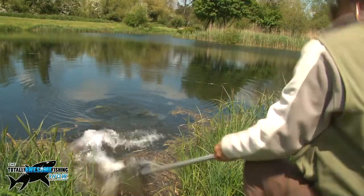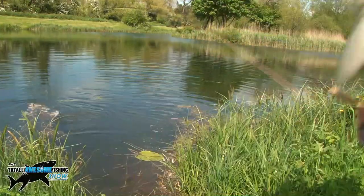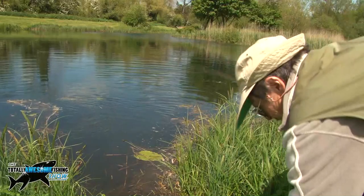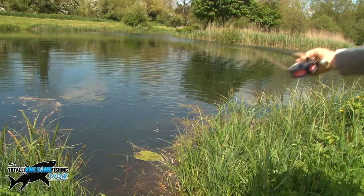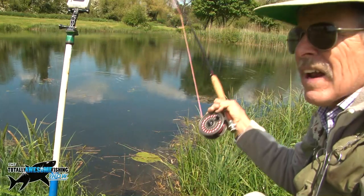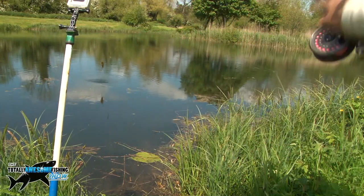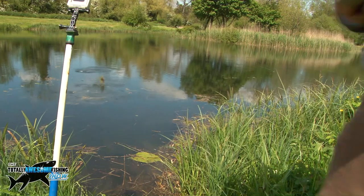I'm going to have to go for it. Holy shit, I didn't. Broke the net. Big double, might even go 20 pounds. Gonna have to try and hand this fish out. Got a big ball of weed on it. He must be wearing through that line.